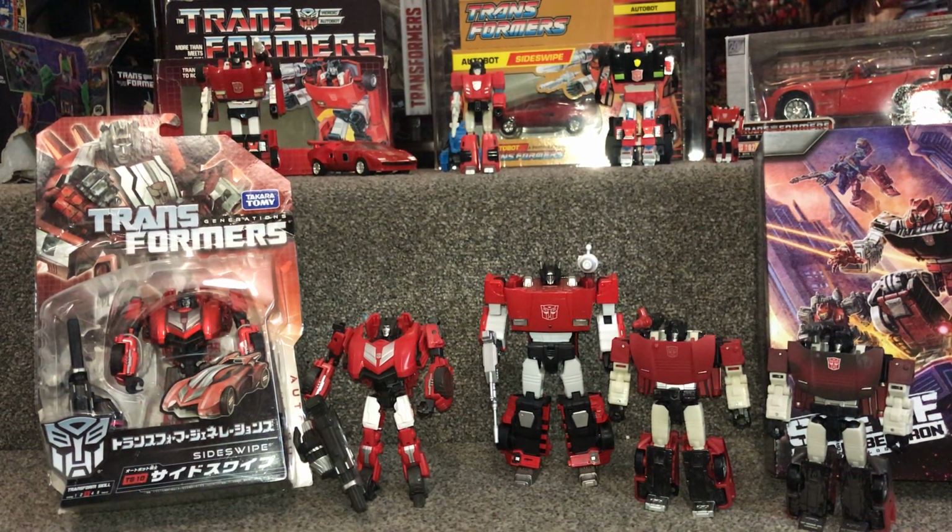Hello everybody, this is Toys R Us, and for this special figure showcase we're going to look at Sideswipe through the ages.